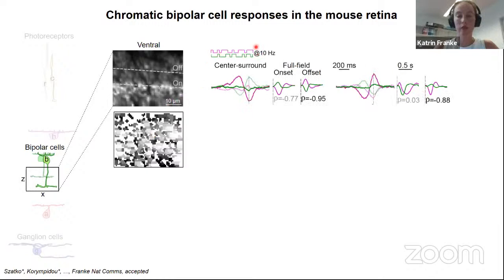We can use these responses to estimate stimulus kernels for UV and green center and surround, and also the mean glutamate response to full field flashes, the onset and the offset of these flashes. I'm happy to go through this in detail if you have questions later, but we use these center surround kernels to estimate the preference of the cells, and we use the mean glutamate responses to full field onset and offset spots as a measure of color opponency.